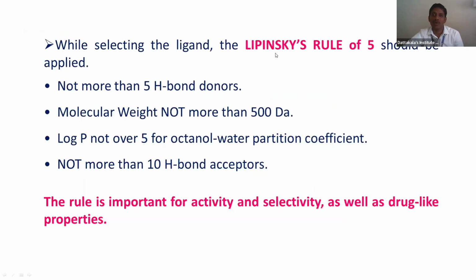While selecting the ligand molecule, we have to obey the Lipinski rules. The Lipinski rules indicate the Rule of 5. That means the ligand molecular weight should not be more than 500 Daltons, the number of hydrogen bond donors not more than 5, the number of hydrogen bond acceptors not more than 10, and even the partition coefficient value, that is the log P value, not more than 5 for the octanol and water system. It has to obey this Lipinski rule of 5, which is important for the activity and selectivity at the target site, as well as drug likeliness properties.